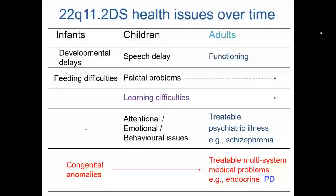And then in adults, the focus is way more about the functioning. How are they going to do? What are they going to do when they grow up? And still, to some extent, the issues with speech and learning, for sure, are ever present as an issue in management. And then there's treatable psychiatric illness like schizophrenia, and even more common than that is anxiety in this condition. And then what arise over time are treatable multi-system medical problems, and I'm going to show you what those are.